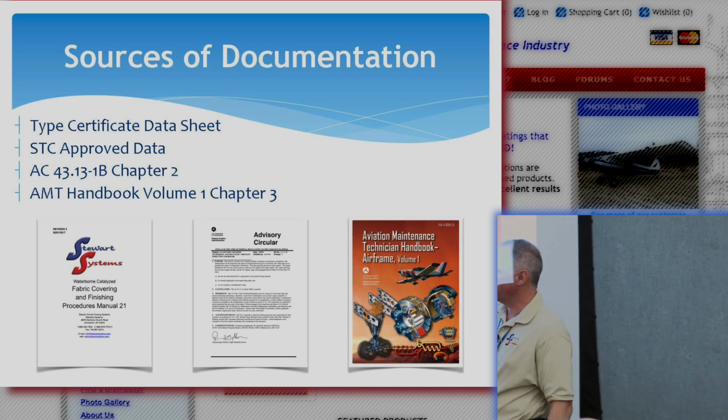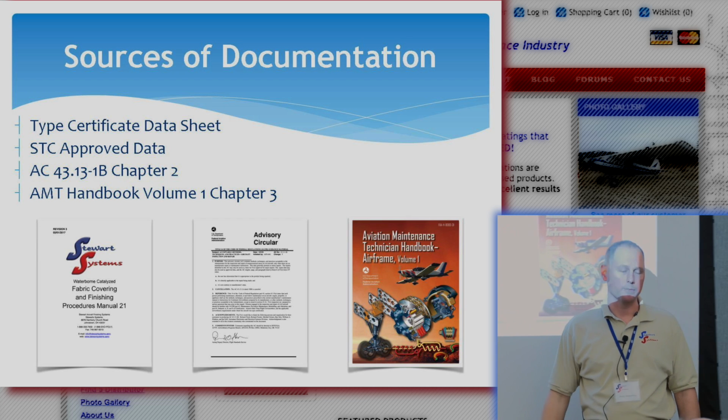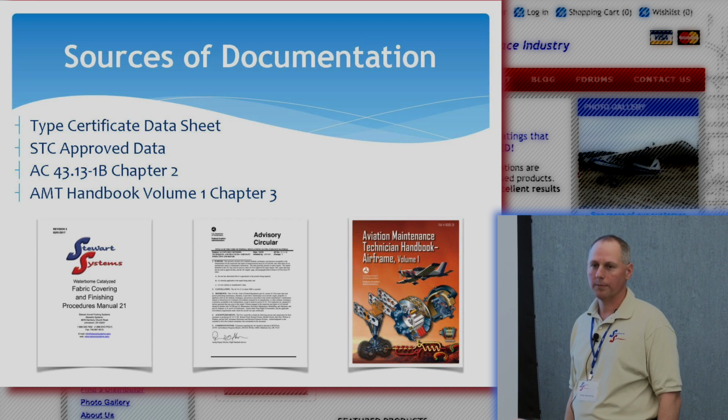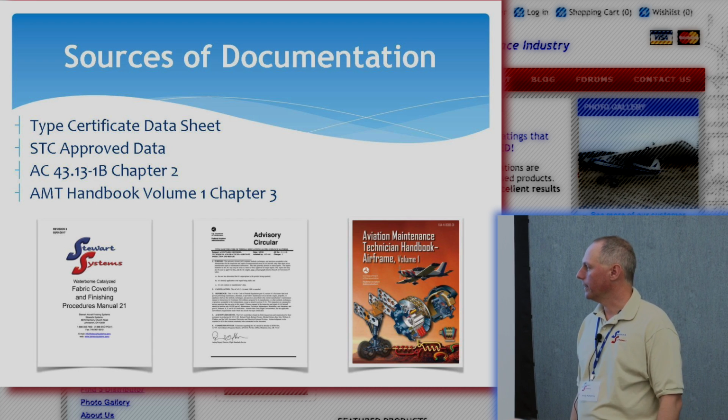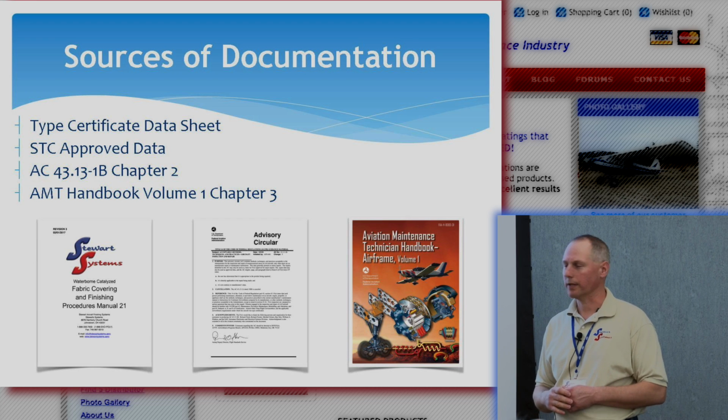This is our approved data for our STC, our procedures manual. Revision 2 is what we are currently printing. We will have revision 3 out at least by Sun 'n Fun. We're hoping to have it out by now, but we're not quite done with it. Not any huge differences, some minor differences, and we try to really clarify things that people get confused on.